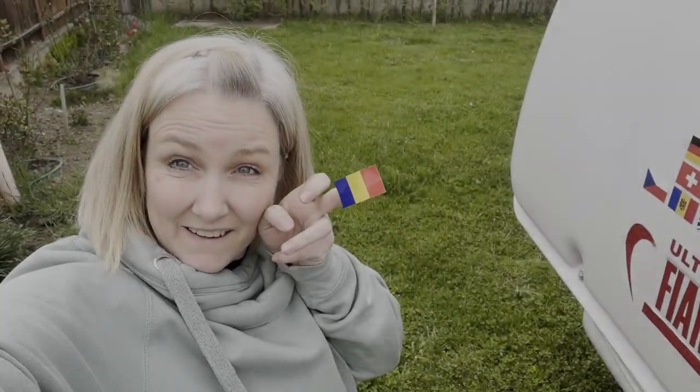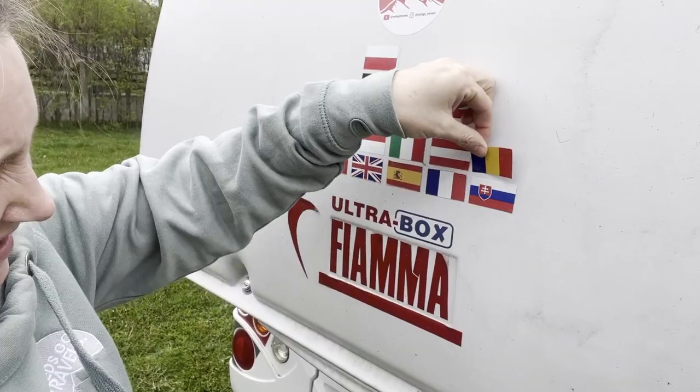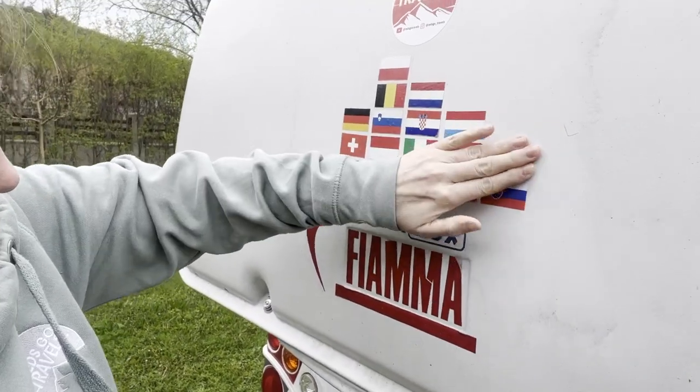Time to get the Romanian flag on. Didn't have to Google this one because the Romanian flag is everywhere. So let's just get this in place. It's a bit of a hodgepodge of flags.